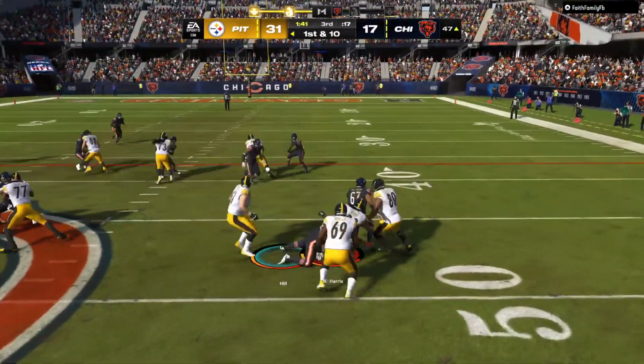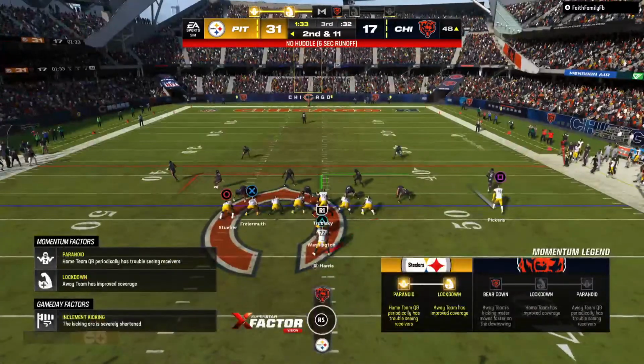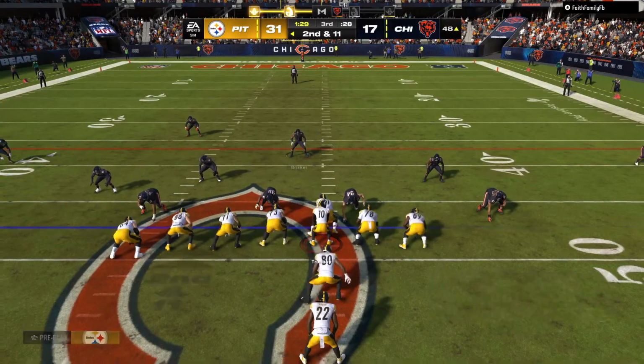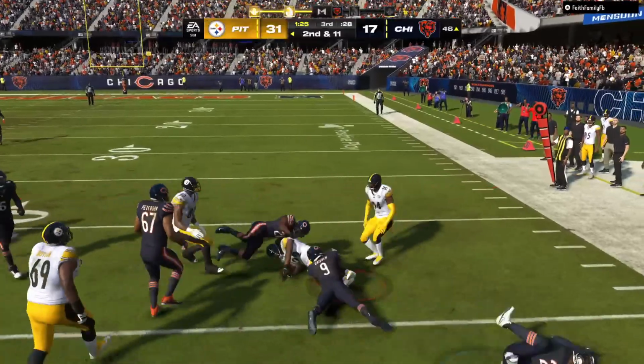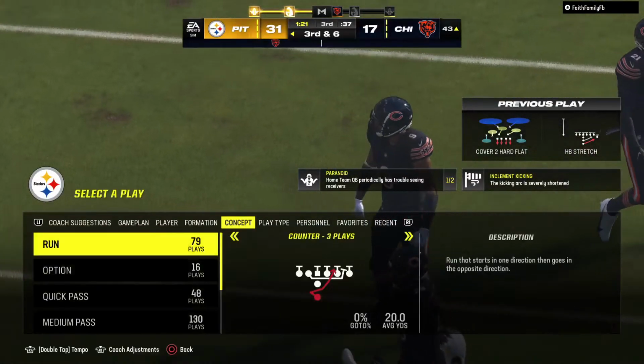On the give, this is Harris. And maybe a measure of revenge there. He's had his way in this one, but this time they get him behind the line. Harris going to get it again on second down. 5 yards on the carry there, and it leaves them with third and about 6 yards to go.